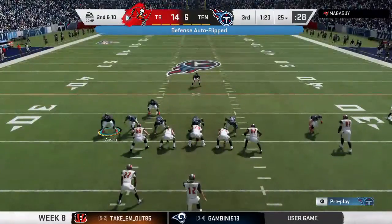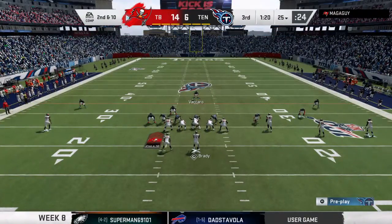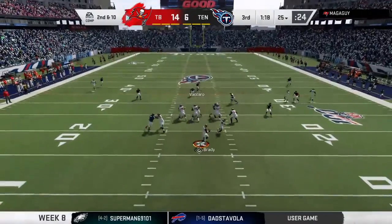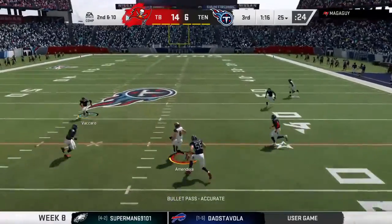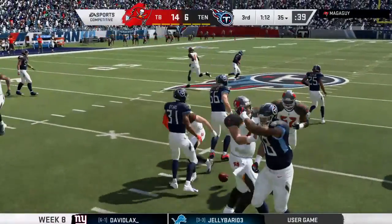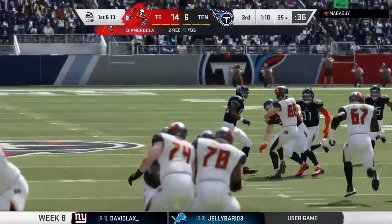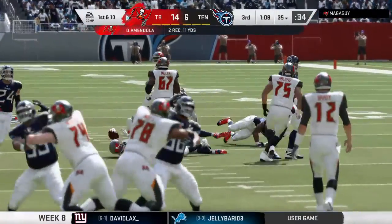Brady's incompletion on 1st down leads to a 2nd and 10. Now a play fake. Brady. And he's got Amendola on the connection. And he's brought down, getting this one up to about the 35. 10 yards there and a Buccaneer 1st down.